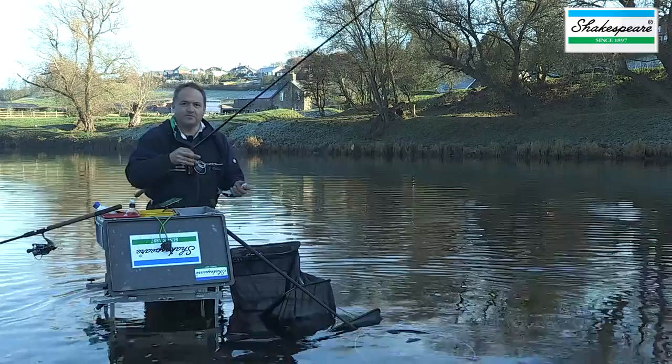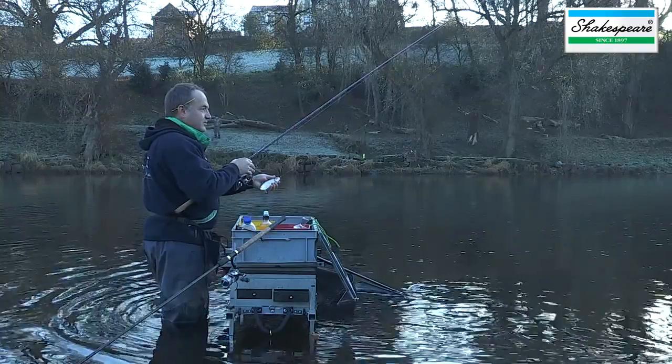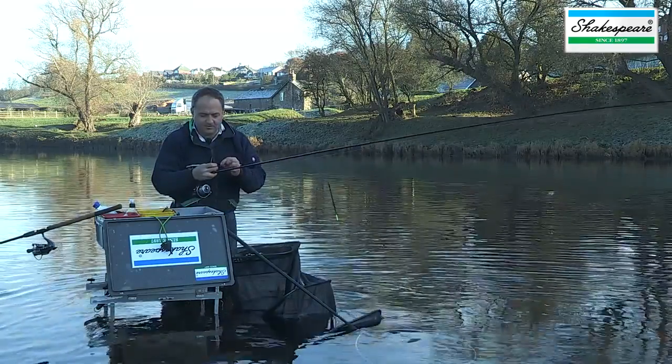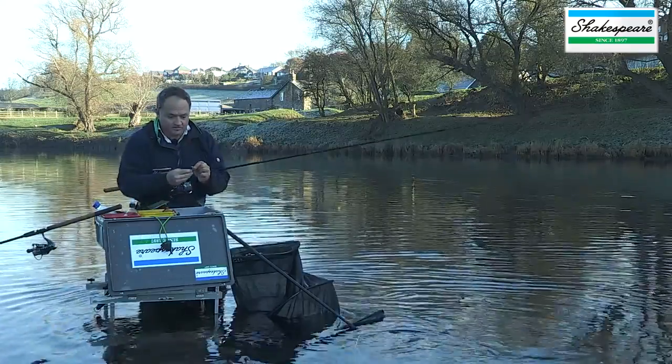As the session progresses, we've been able to catch the fish up in the water, and as you can see, I'm only actually fishing there between 2 and 3 foot deep. It's obviously important to keep varying the depth to keep in touch with the fish, but when the dace are really feeding, you'll find that they'll come up in the water.